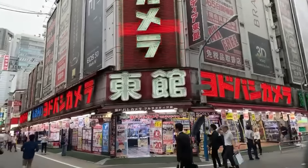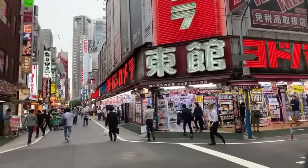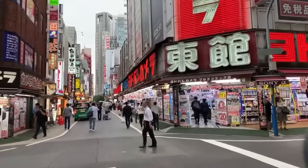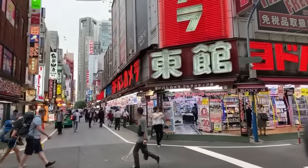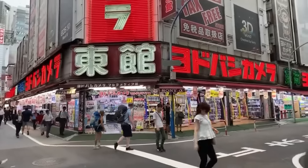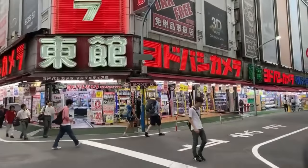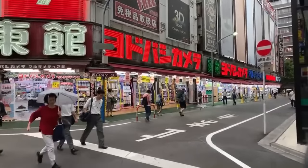Greetings, everybody. You now stand in front of the great Yodobashi Camera on the Nishi Shinjuku side of the station. This is an institution of electronics. Yodobashi Camera is my favorite camera shop. I own a gold card here, which is basically just a point card, nothing special.